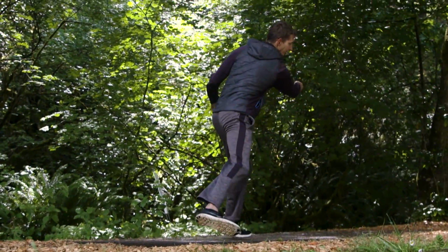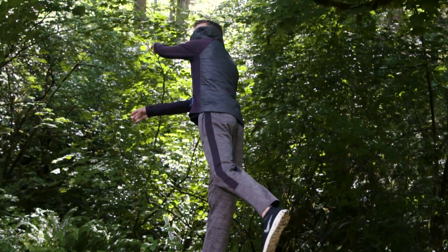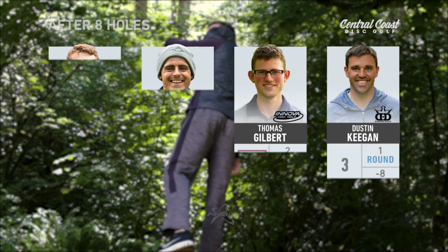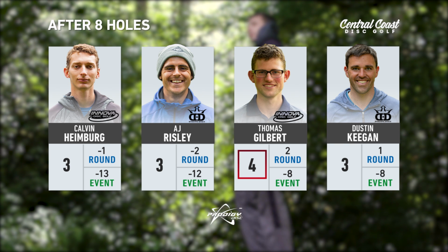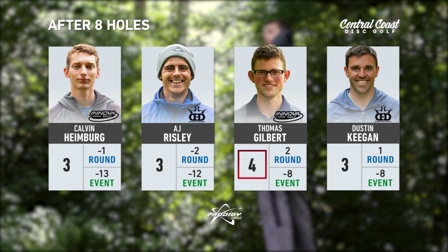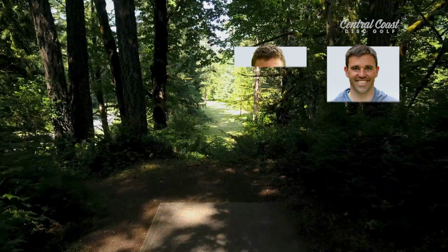Yep. Good look at Calvin's roller form. Braces so well, translating all that energy into a huge throw. There is Thomas dropping off a little bit with the bogey. Looks like Calvin's still one stroke clear of AJ. And I will be checking out the genius hole.